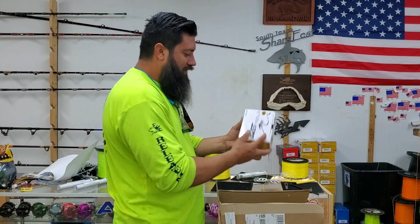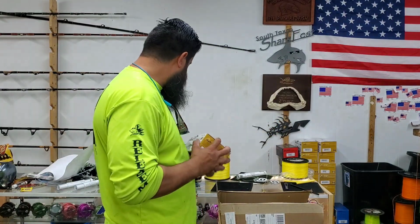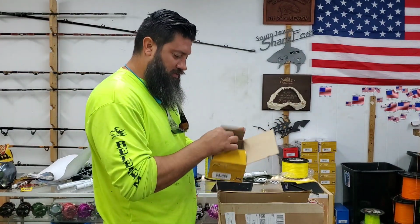But meantime, we are getting in more reels. Good. Woo! Got a MXL Blue Raptor right here.